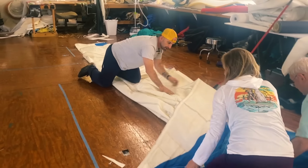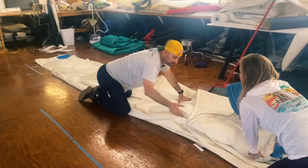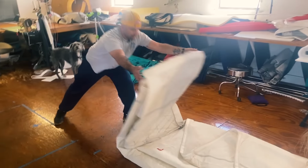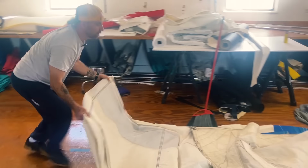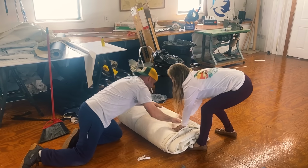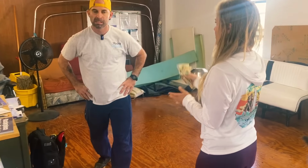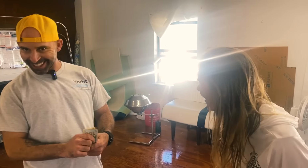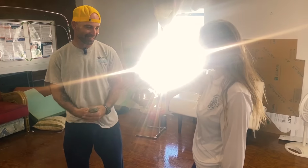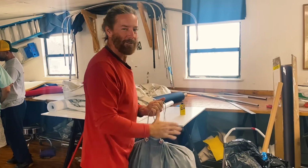What kind of boat is it? It's a Mata Navigator 41. Wow, that's nice. We're gonna put it up today anyway, so it doesn't have to be perfect. Awesome. 150? Oh, perfect. Thank you. I love cash. All right. Yeah, thanks, guys. Awesome.